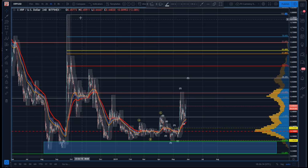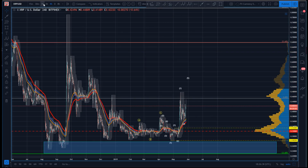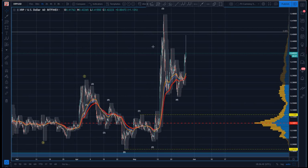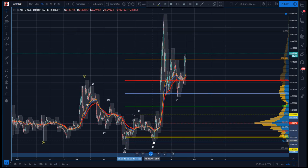So I think there's enough to be interested here. There's a 4. Let's go down to the hourly. A decent 1, 2, just using this low here. We're deep, we go to the 786. The nice ABC structure is there. Then I get a 1, 2, 3, 4, 5. So I'm fairly solid here on this 3.